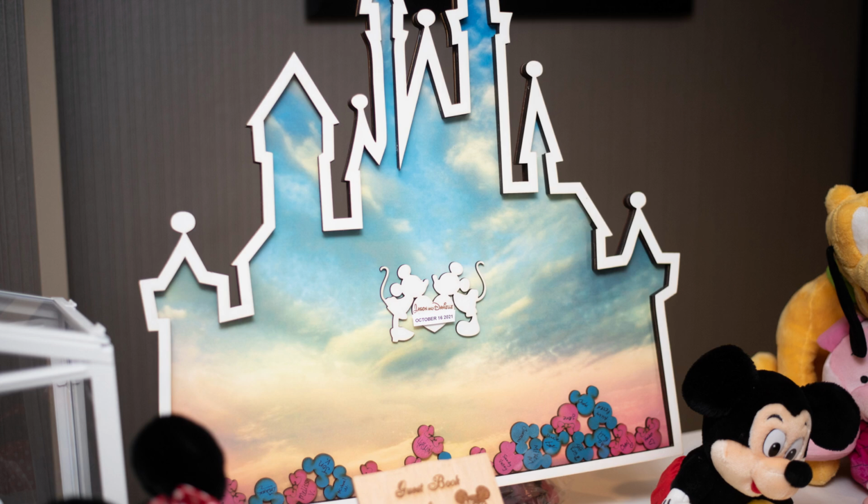So this next picture is part of our guest book. My mom found this online for big Disney fans, and I was so happy when this arrived, and I still have it. It's the Walt Disney World Cinderella Castle, and it has a beautiful sky in the center base around it. It's got Mickey and Minnie. It has my name and my husband's name. It had our original wedding date.